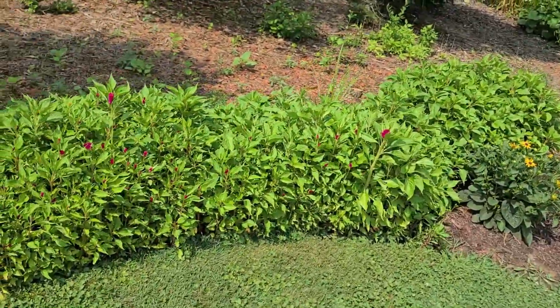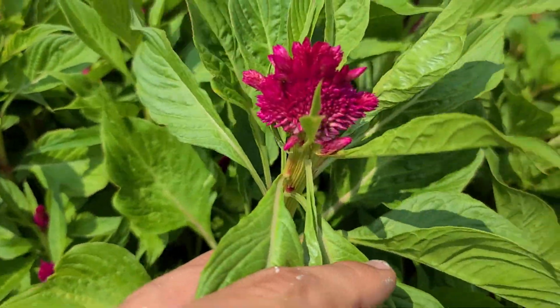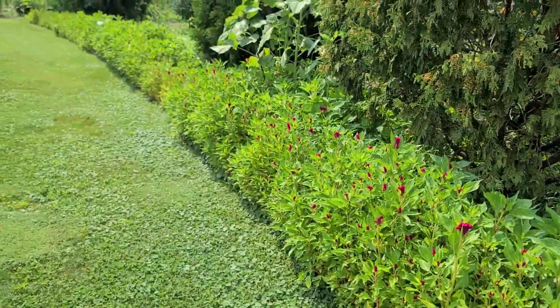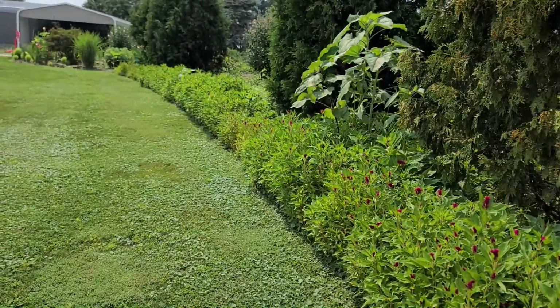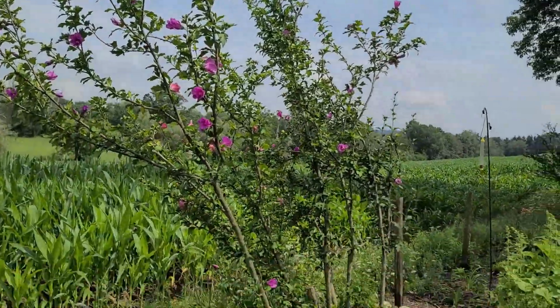This hedge here, right along the grass line, we've seen before, is that bright, vibrant pink coxcomb. And I got a massive hedge of it, about 100 feet long, going down the whole front side of the yard. Looking good. Rose of Sharon here is still blooming after being crushed by the big maple falling on her.